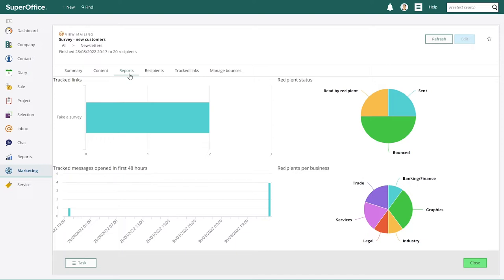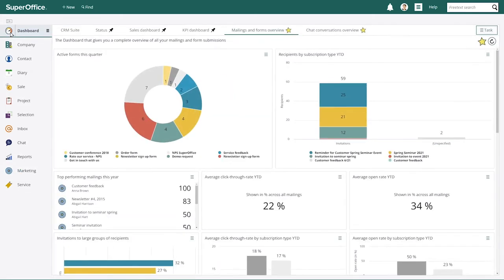But now you're also able to track performance across marketing activities. For example, your mailings, chat, and forms that you have created to engage with your audiences. And this is possible because there are new search criteria available to find data, and there are new tiles added to the dashboard function in SuperOffice.